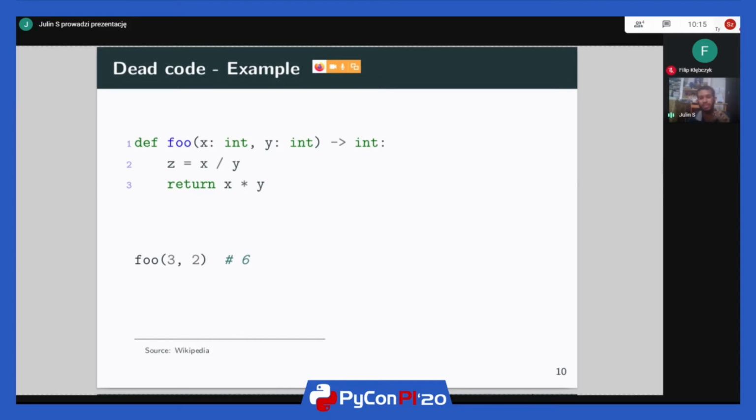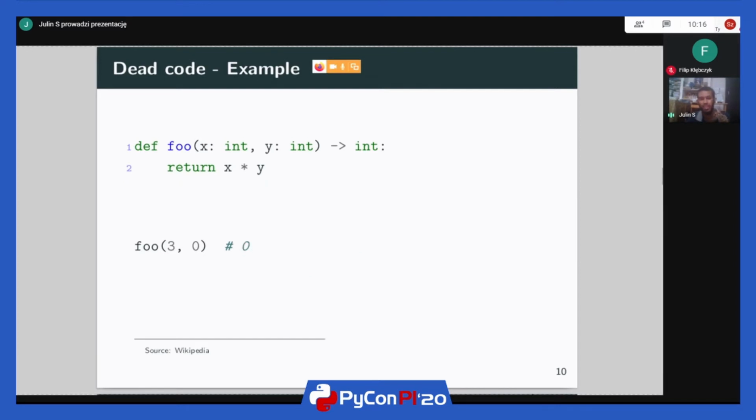But what if we pass 0 as the value of y? We get a divide by 0 error. That dead code stayed dormant in some cases, but it comes alive in some other cases. This is not a good thing to have. So you will be able to spot this by running a tool like Vulture or PyFlakes. PyFlakes, by the way, is included in Flake8. So we remove that offending line, and we get the desired result, which is 0.